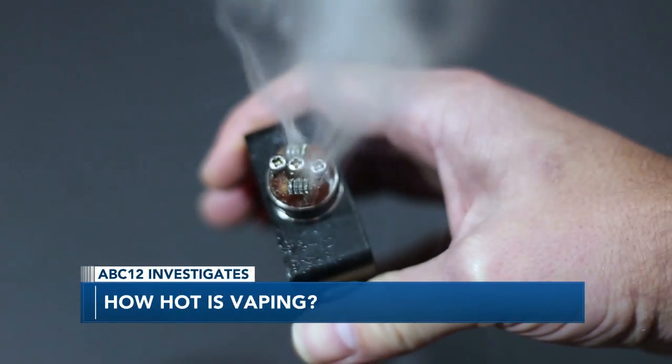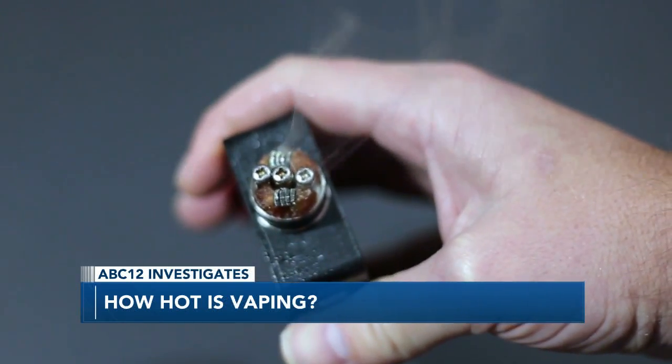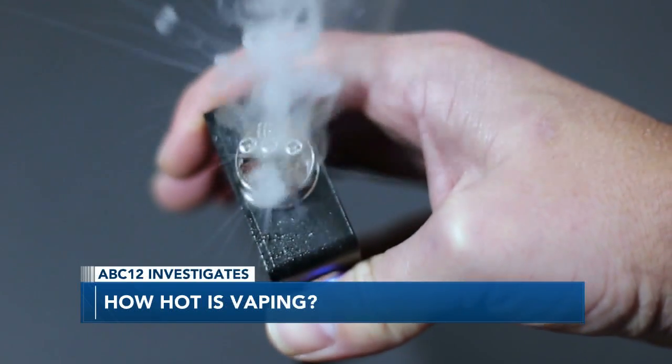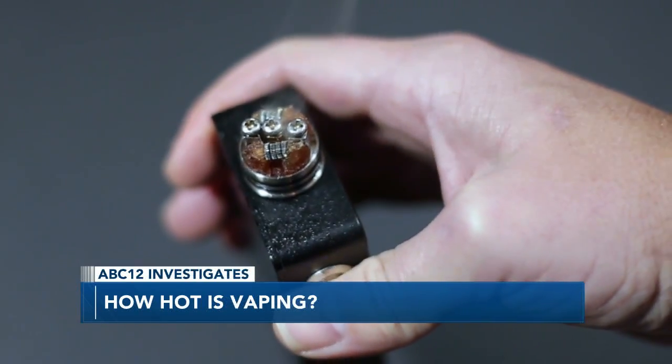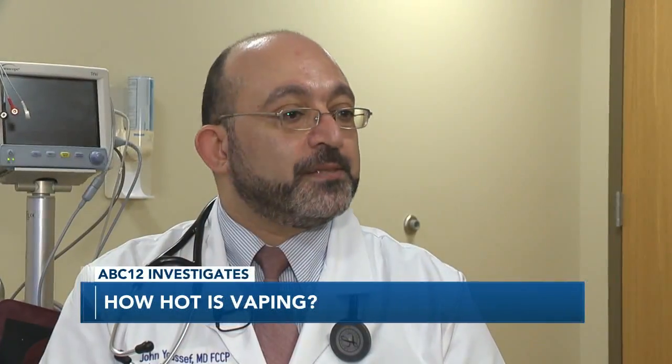The voltage can be modified. As the voltage increases, then the temperature inside there gets hotter, and a higher concentration of these harmful byproducts have been shown to exist. Byproducts not shown in the liquid itself. Dr. Gilliam says it's the heat of the coil that produces them. The lung is not accustomed to such high temperatures, and there are chemicals that are being heated, and so when they touch the lung tissue, that's what burns that and causes irreversible damage to the lung tissue.